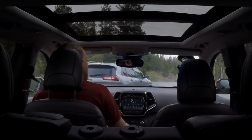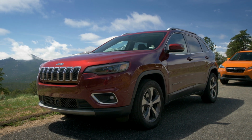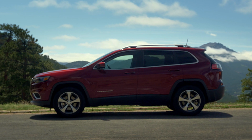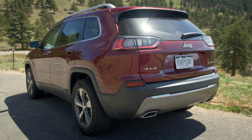There's the old Cherokee. I do think this Cherokee is better looking than the prior version. Also think that's a pretty low bar. This has gotten a little more palatable, a little more for everybody, and as a result, it's also gotten more bland. They have fixed everything, which is great. It looks appealing, and I do like the size.